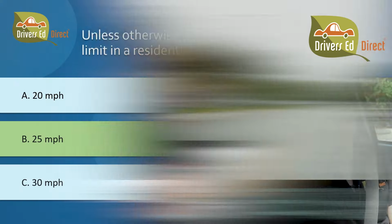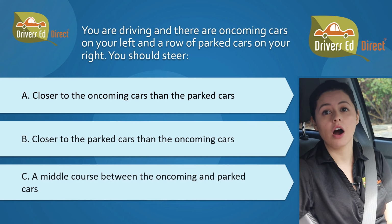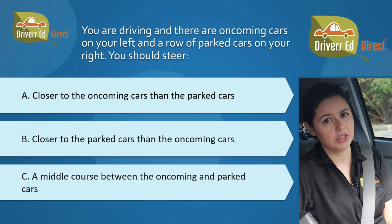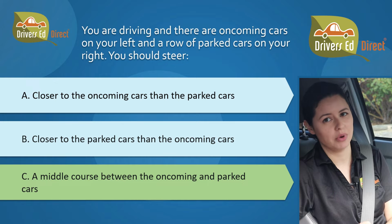posted otherwise. Keeping it residential, this next one trips up a lot of test takers, both on the permit test and the road test. You are driving and there are oncoming cars on your left and a row of parked cars on your right. You should steer A, closer to the oncoming cars than the parked cars, B, closer to the parked cars than the oncoming cars, or C, a middle course between the oncoming and parked cars. The correct answer is C, a middle course between the oncoming and parked cars.